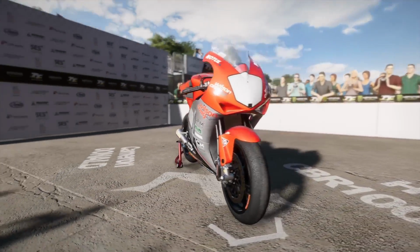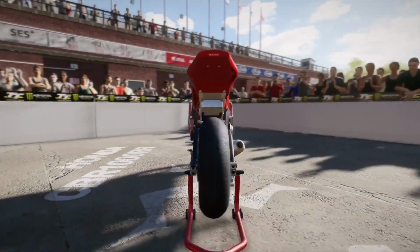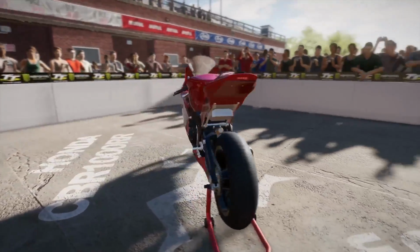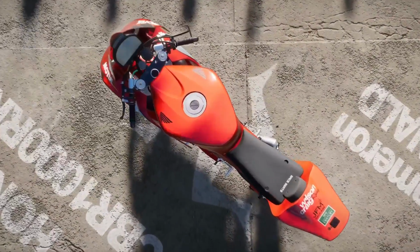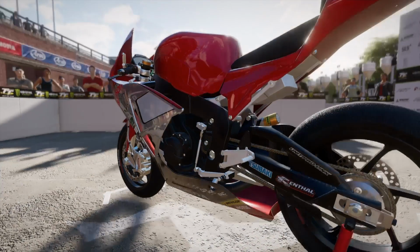Right, guys, we just bought another bike, and we bought the Honda CBR 1000 RR. Now, this is Cameron Donald's bike. We're going to be trialling this in some races around the Milford Street Circuit, and we're going to mix up the camera views because that has been requested a few times, guys, and hopefully we can do that event. But I'm trying to mix it up as much as I can, so let's get straight into that now and see if we can get some more decent results.